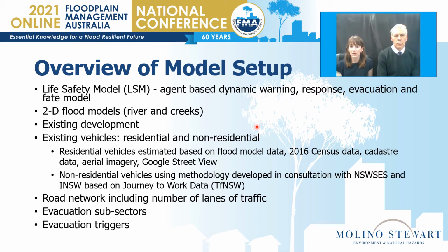And this was an area that we had to spend a bit of work in order to come up with an appropriate methodology, because there can obviously be several different ways to calculate the number of potentially evacuating vehicles that would be on the roads in the Georges River probable maximum flood. So we developed a methodology to estimate residential vehicles using the flood model data as well as the 2016 census data as our base case current day scenario, as well as cadastre data, aerial imagery, and a bit of ground truthing using Google Street View.